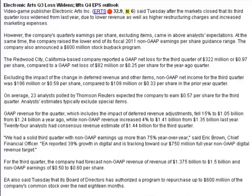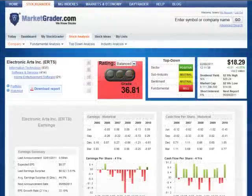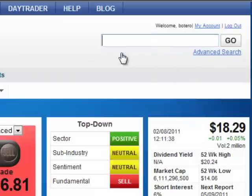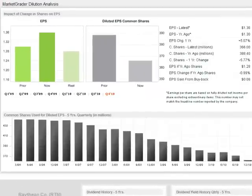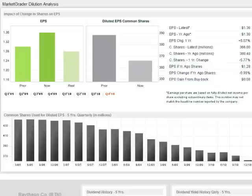These policies also speak volumes about a company's corporate practices, its regard for its shareholders, and management's view of its future prospects. Market Grader's dilution analysis regularly measures the change in every company's number of shares outstanding and calculates, down to the last cent, the impact on earnings per share. In our earnings and dividends page, investors may see the amount of common shares outstanding used to calculate earnings per share every quarter for the past 5 years. A historical common shares chart makes it easy to identify share issuance or share buyback trends.